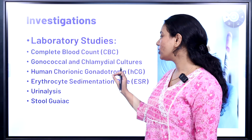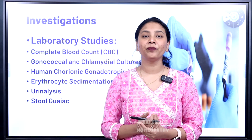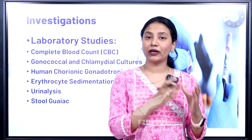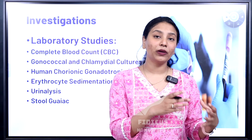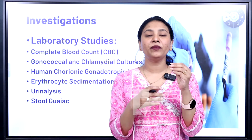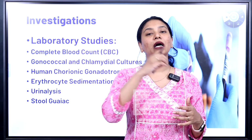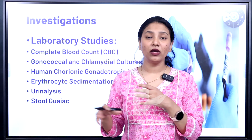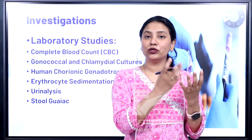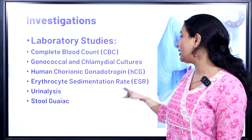Next is the human chorionic gonadotropin test, which is HCG, which is very commonly done to predict pregnancy. How is pregnancy related to secondary dysmenorrhea? If the pregnancy is ectopic in nature... What do you mean by ectopic pregnancy? The fertilization, that is the ovum and the sperm meeting together to become a zygote, happens in the fallopian tube, and then it should come down to the body of the uterus to attach itself. But if it is still there and the fetus is growing in the fallopian tube, it has to be removed and it will cause severe pain. So this can also be evaluated by HCG.